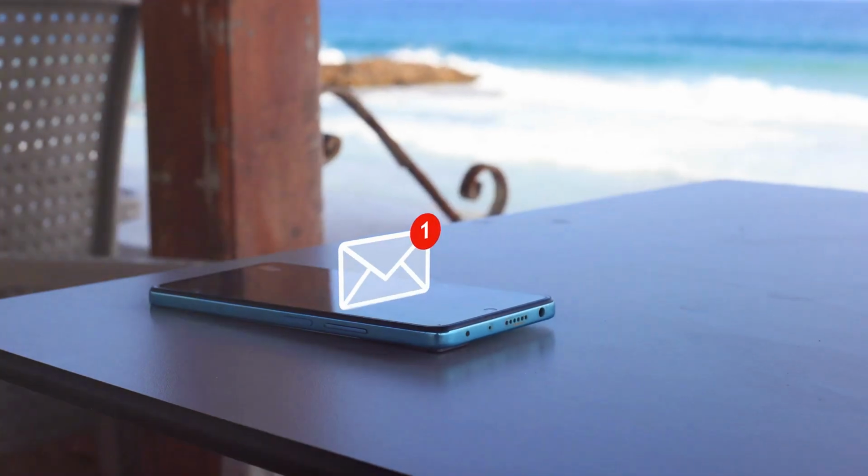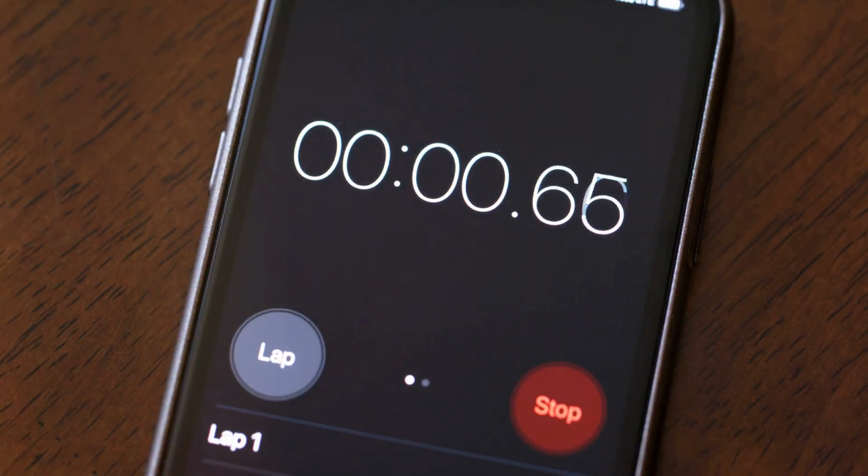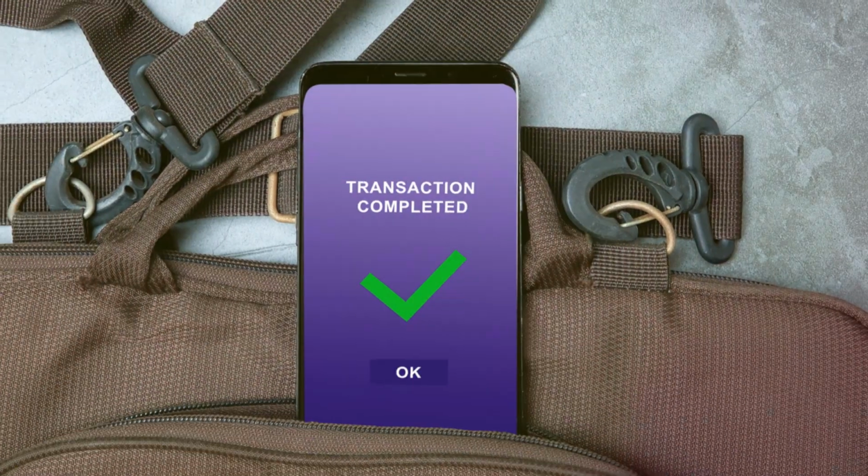Once approved, you'll start getting test invites. Each test takes about 20 minutes. All you have to do is visit a website, complete tasks, and record your feedback. Be honest and speak clearly. Companies love detailed feedback, and guess what? You get paid for your opinion.